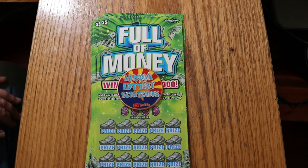Today we're going back to the mid-low boys. I've got 11 of these $5 Arizona Lottery Full of Money tickets. It's probably my favorite of the $5 tickets in the state. It's easy to scratch. The odds aren't too terrible for a five.